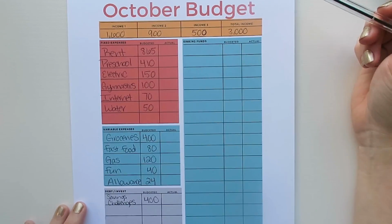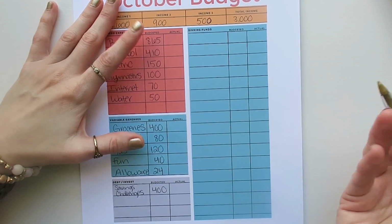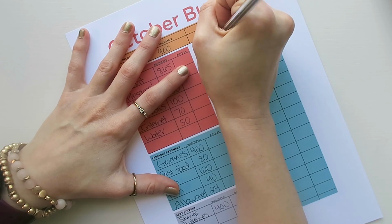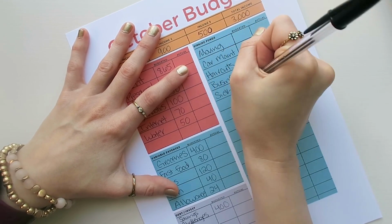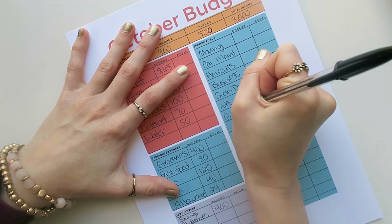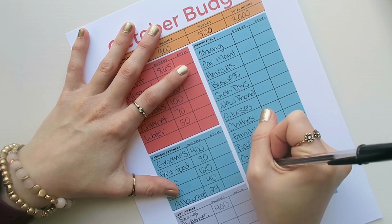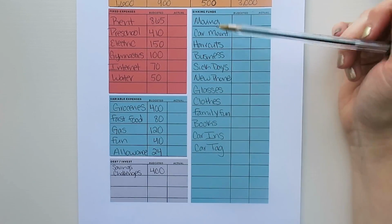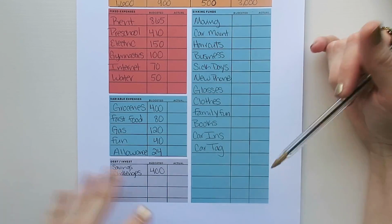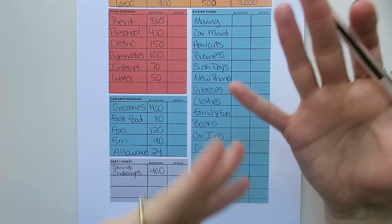So moving over to sinking funds, I am going to quickly write down my sinking funds. Okay, so sinking funds. My sinking funds include, I think, a healthy mix of things that I want to save for and things that I have to save for.